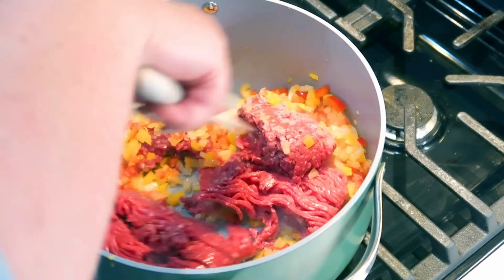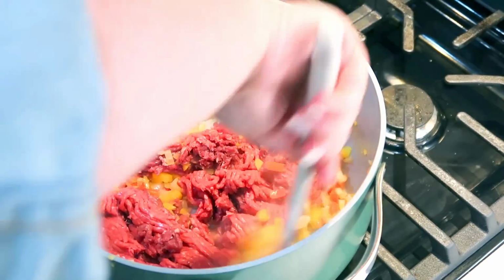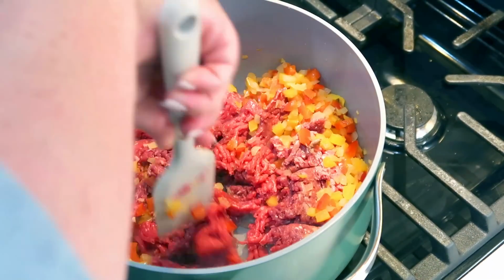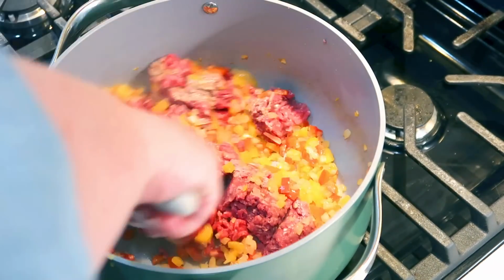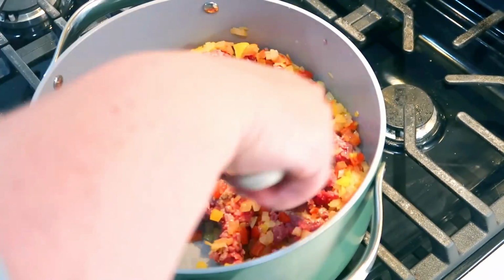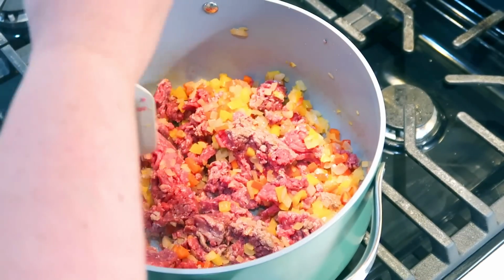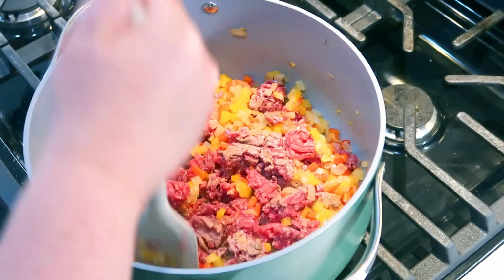I wish that I would have doubled this recipe because everybody in my family really loves it. And it's so good like a day or two later. The leftovers are just fantastic. So I wish I would have made more. I also could have froze it, but it's fine. This is what I did. Looking back, I'll probably make a double batch next time.